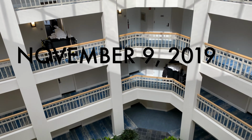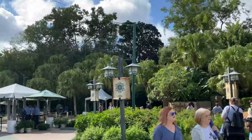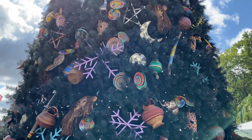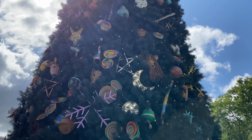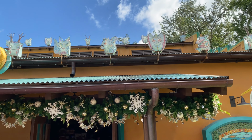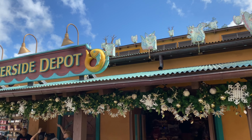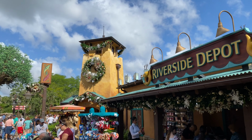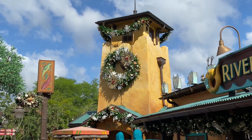Just made it to Animal Kingdom, and they have the tree up. I was shooting into the sun there, so it might be a little hard to see. All right, let's head in. We have a lot of the Christmas decorations out here at the Riverside Depot, where the pins are located. And the wreath is up there. Looks awesome.